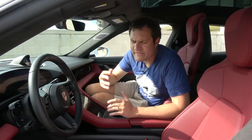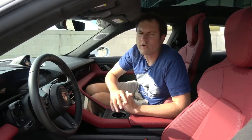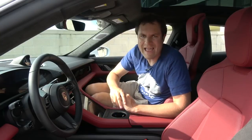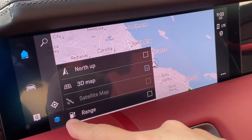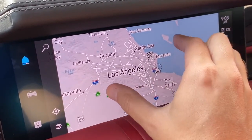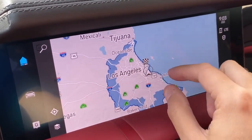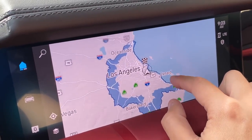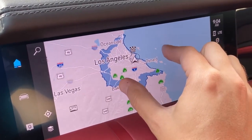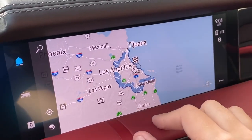And next up, moving on to the navigation system in this screen. Pretty standard Porsche navigation system, but there are some unusual new items. One is range. You can select a menu item called range, and then if you zoom out, you can see it shows exactly how far you can go on your current charge. It shows your current range. That is a pretty cool feature, and I like to see when electric cars include stuff like that in their navigation systems.